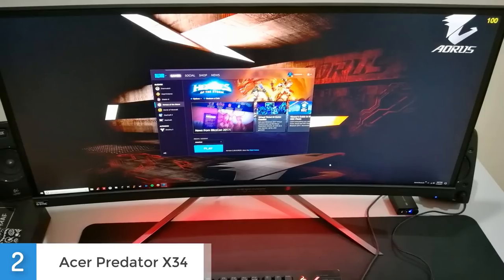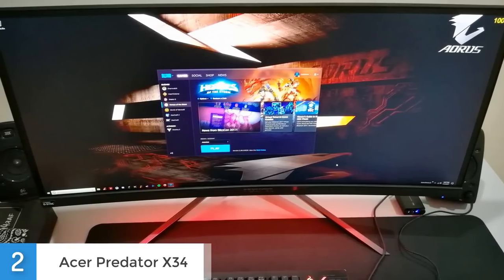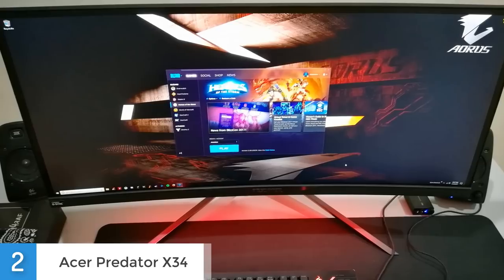From a performance and feature perspective, the Acer Predator X34 features a curvature radius of about 3800R, which means that if you put a few more Predators in an edge-to-edge position, they will create a circle and the radius would be 3800mm.